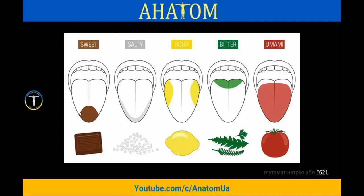Version: it's sweet in the touch with the apex of the tongue, salty in the border of the tongue, in the lateral side, and bitter in the radix of the tongue. And now more modern scientific articles describe special receptors for umami taste. Big portions of umami taste are, for example, in fast food.